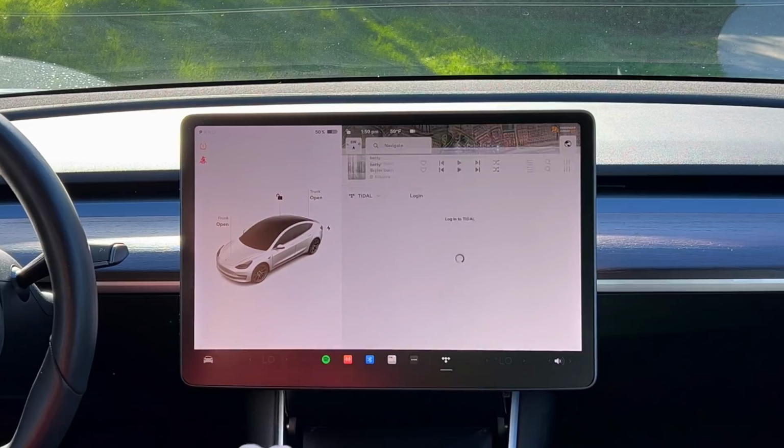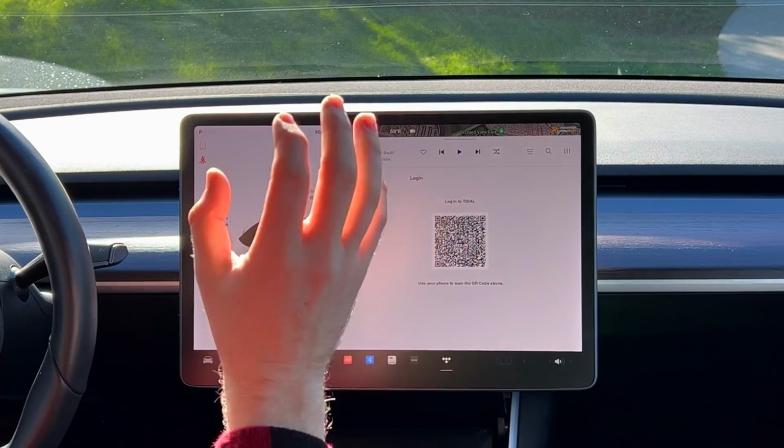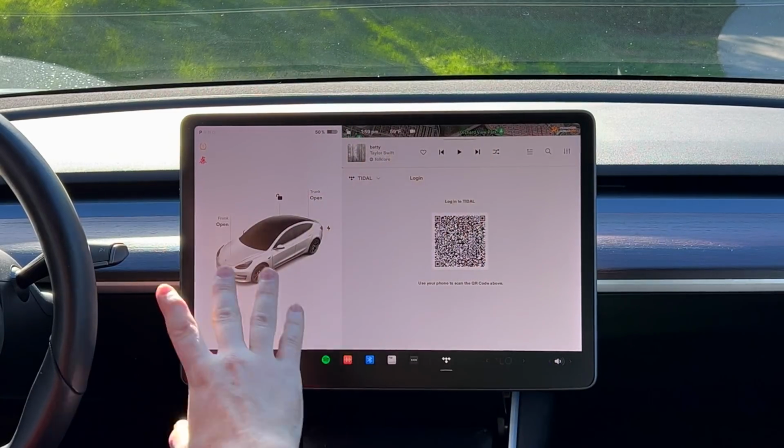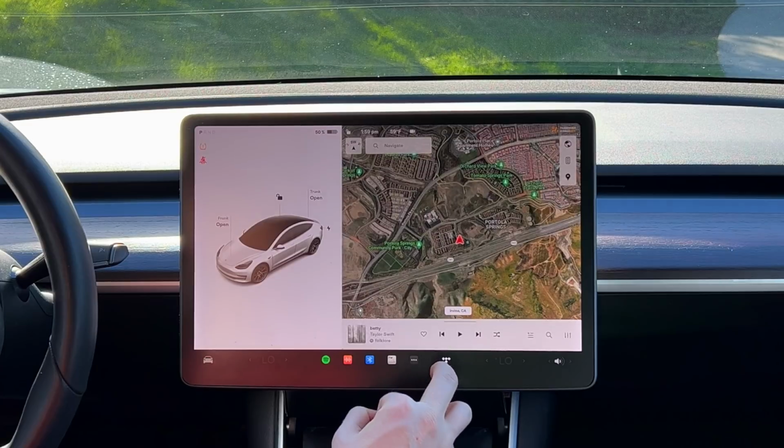Go to Tidal, and then you can log in here with your Tidal account. It is a paid service, so just keep that in mind. But now Tidal is an option inside of your Tesla as a music streaming service of choice.